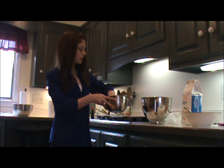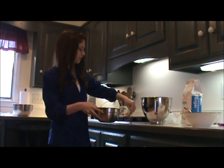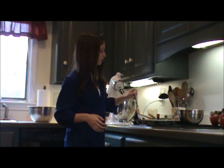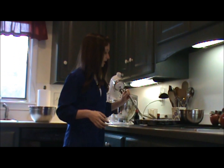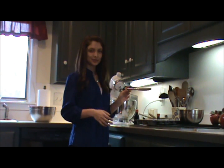So I'm going to crumble just a little bit over the top. I'd say about a teaspoon per cupcake. Then we're going to use just a plain butter knife and swirl it in. Alright, once you have that swirled in nice, you're good to go. And we're going to do this for all the rest of the cupcakes, and then we'll get them baking.